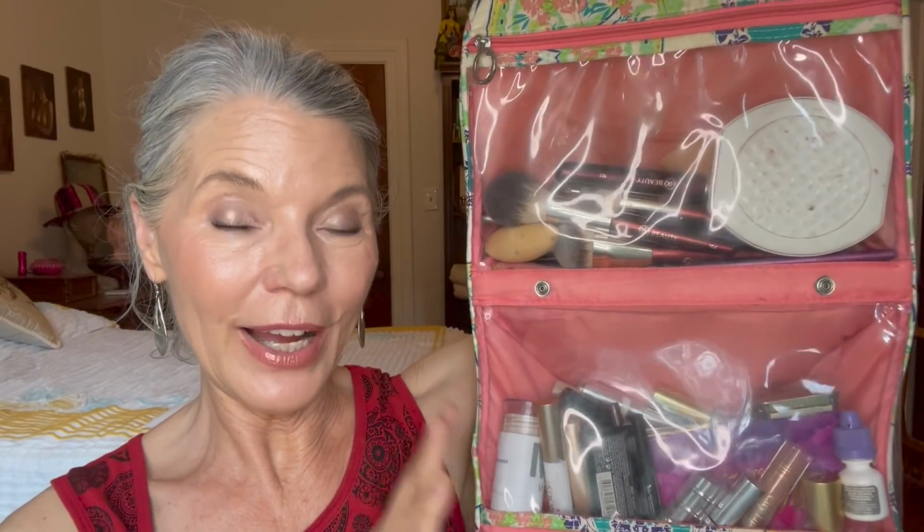So I thought it would be fun to share with you the makeup I packed for a 1-week upstate New York summer vacation. Even though I did make an effort to keep it a little bit more on the minimal side, I'm sure I overpacked. We'll see what makeup I actually use. Without further ado, let's jump right into all the makeup that I packed for a 1-week summer vacation over the July 4th holiday.